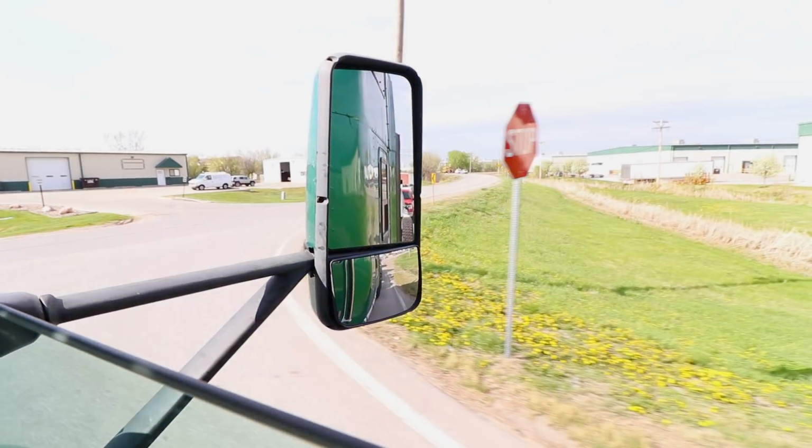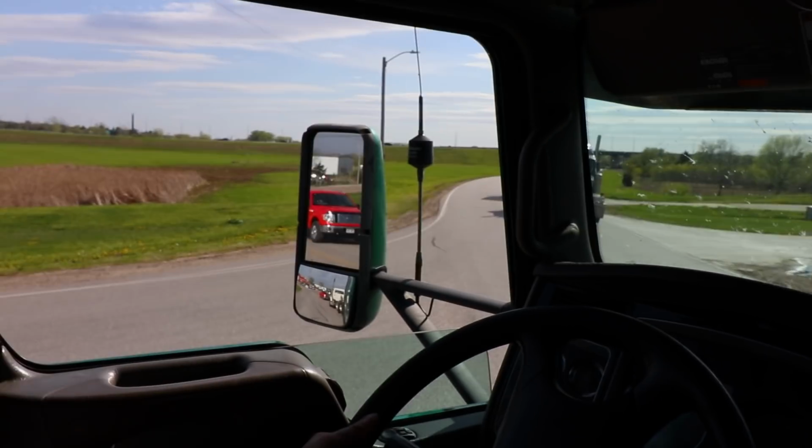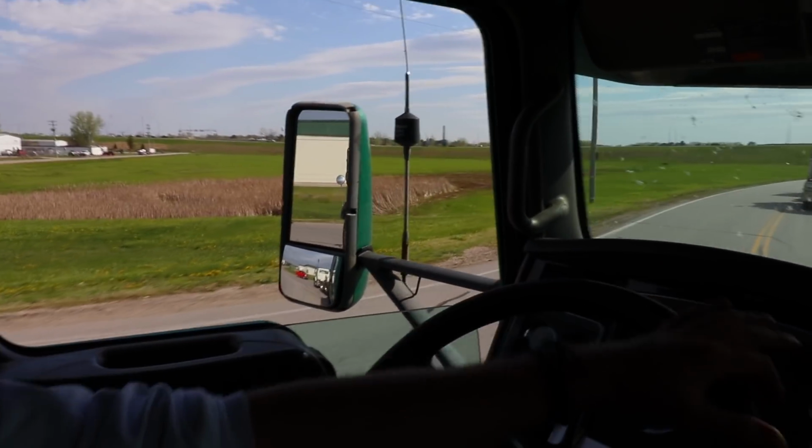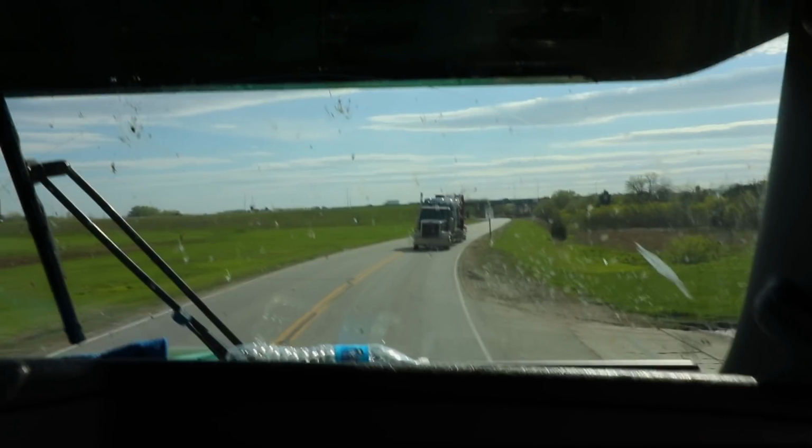Alrighty, so we are locked and loaded and we are heading down to get some food, and then from there, going to head home. But for right now, this is where we're at. Everything's loaded in the back, like I showed you guys earlier. Can't really tell there, but let's see if I can show you guys through here. It's there in the back, and then David's brother-in-law is right there in front of us.